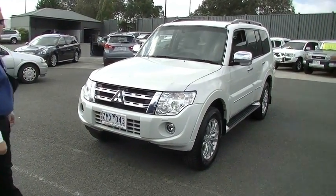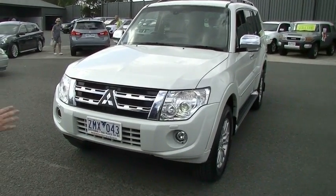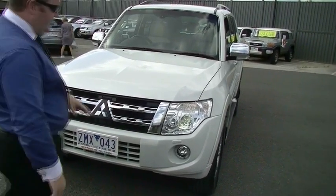Pajero Exceed. A lot to talk about. This car has a lot of options I really like. We'll start off at the front. Most of this video is going to be about the condition of the car. Now obviously we'll start on this side here.